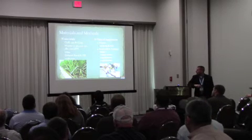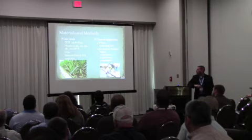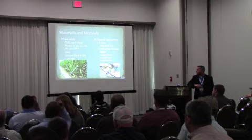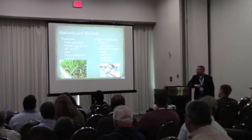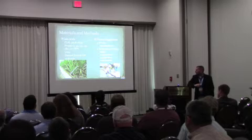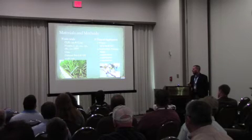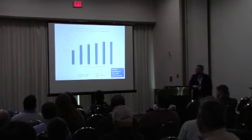Our time of application studies were a little bit different. We had two different nitrogen rates that we looked at. We looked at 138 pounds of N per acre, and we also looked at 184 pounds of N per acre. And this total nitrogen application was either applied at one time, two times, split three times, or split four times for an application.